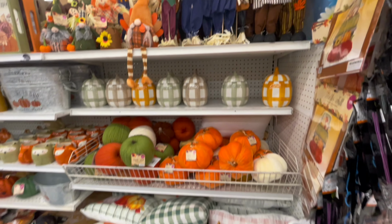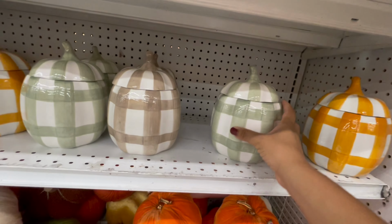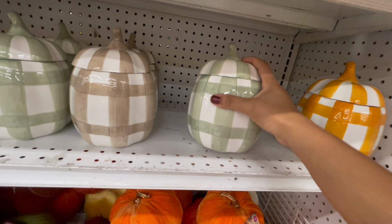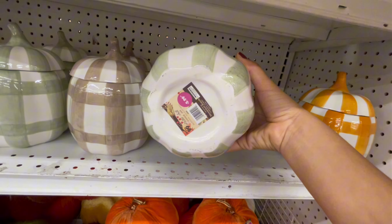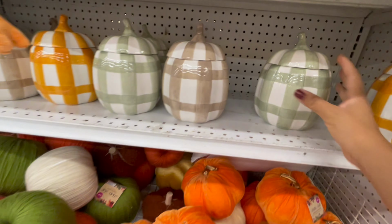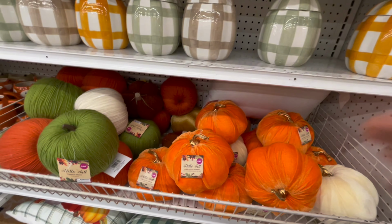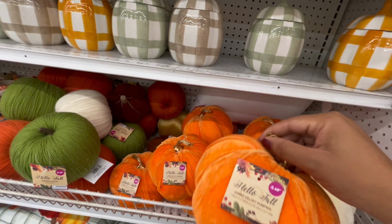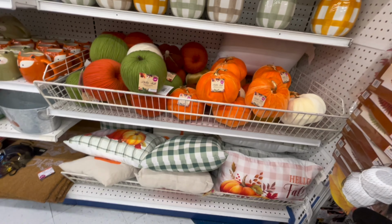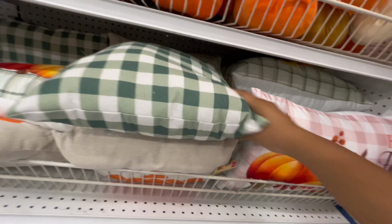They also have a pretty decent size section for fall and Thanksgiving home decor. And I really like this section because it was very warm and cozy, and it just gets you in the mood to just be with family and friends in your nice home. I don't know, but really nice pumpkins here, and also some throw pillows. I really like the throw pillows too.